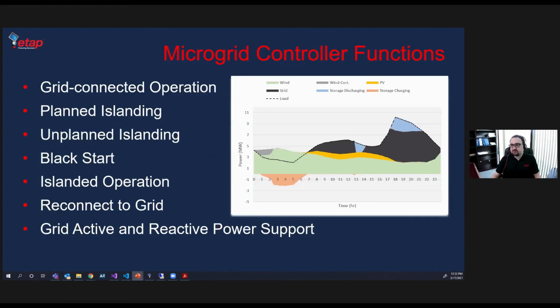The ETAP Microgrid controller offers several control functions which are most important for this application. For example, the grid-connected operation, including the economic dispatch and rule-based dispatch, which can be used to minimize the import power from the utility and limit the export power to the grid, and also to do peak shaving and reduce the cost of operation in the system.